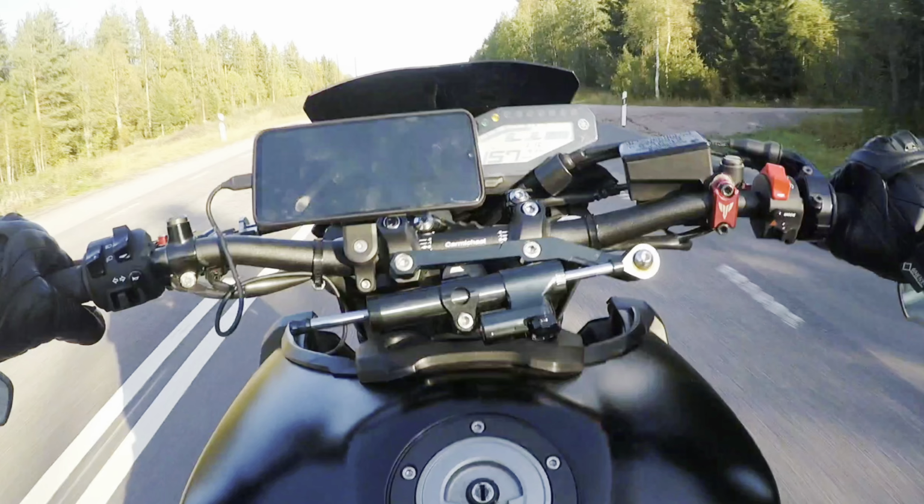Today we have a navigation bar, we have a windscreen riser, we have a tall touring screen, we have the Honda touring screen, we have a deflector made by me, and I put this GPS up to make you curious about the coming episode, why I choose this over a regular TomTom thing.